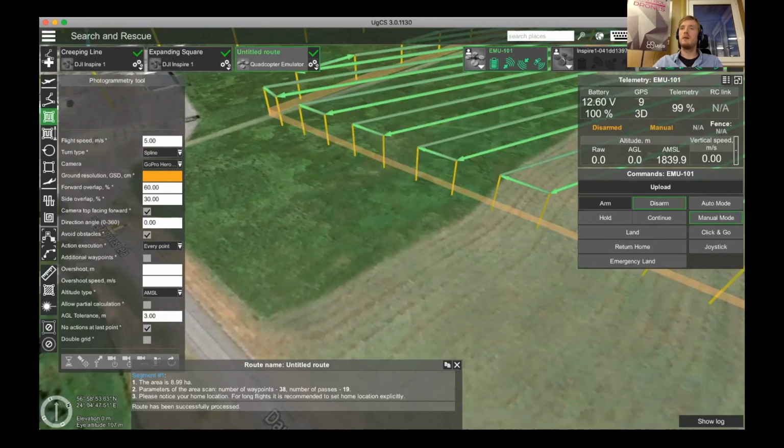Okay, thank you. And so let's see some other questions that we have. So which one should we answer? Chris is asking, what overlap is needed to stitch the imagery together in the expanding square case into ArcGIS planning?